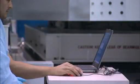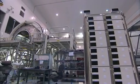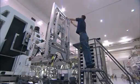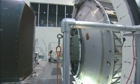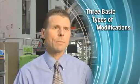Efforts to actually conduct the conversion got serious in the summer of 2009 when we started studies to understand specifically what modifications would be necessary to make the conversion from a temporary visiting vehicle to a permanent vehicle. There are three basic types of modifications that were performed to make the conversion from the MPLM to the PMM.